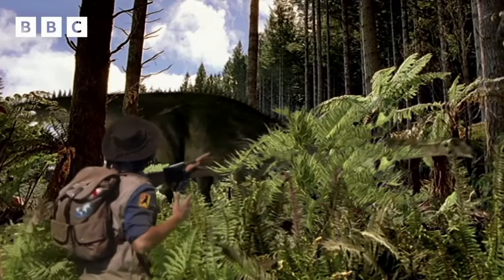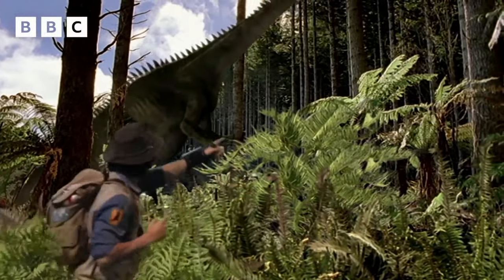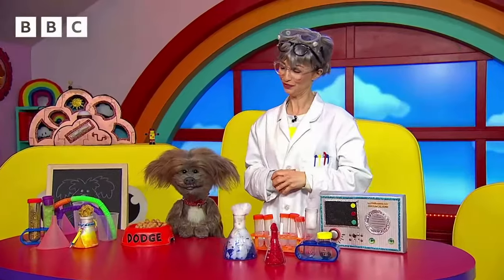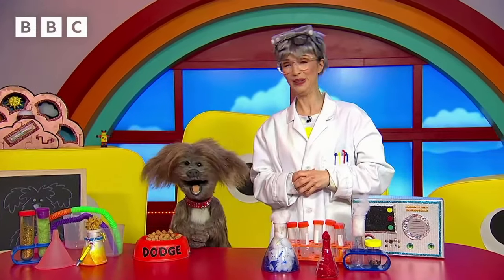Did you see that? An adult Diplodocus has pushed down the tree to get to the giant ferns on the other side. Come on. Wow, the Diplodocus's neck was so long. Why, if the Diplodocus was around today, I would use that neck as a slide.